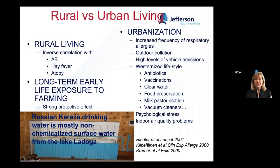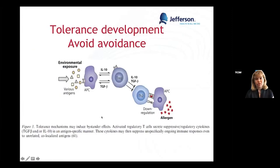We do know that urbanization increases use of food preservation. I talked about milk pasteurization, vacuum cleaners, all these indoor air quality issues, outdoor pollution, it just increases our exposure. And it's also thought in the hygiene hypothesis that when we don't have those bad infections anymore that would activate our Th1 response, our Th2 response becomes overreactive. And that's what we talk about when you're getting overreaction or allergic reaction.